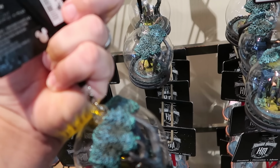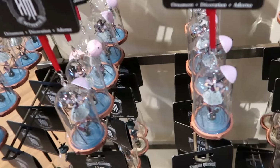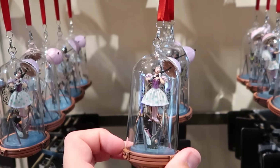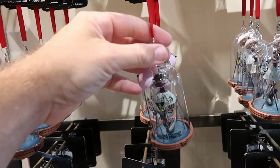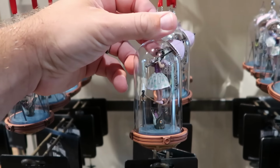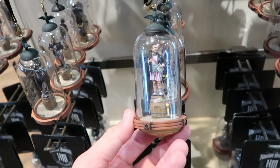That one is, let's see here, $35, but a bunch of different characters on the bottom section from the stretching room over at Disney's Magic Kingdom. One of my personal favorite rides. Let's check the old price tag. $30 a piece, and they're actually inside of the glass dome, and it says Haunted Mansion on the backside, but they have a couple different characters from the stretching room.